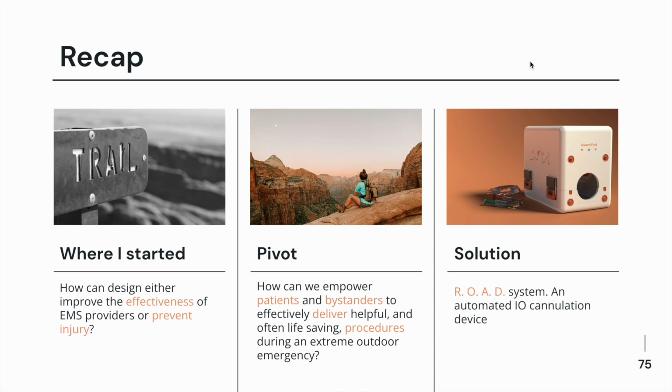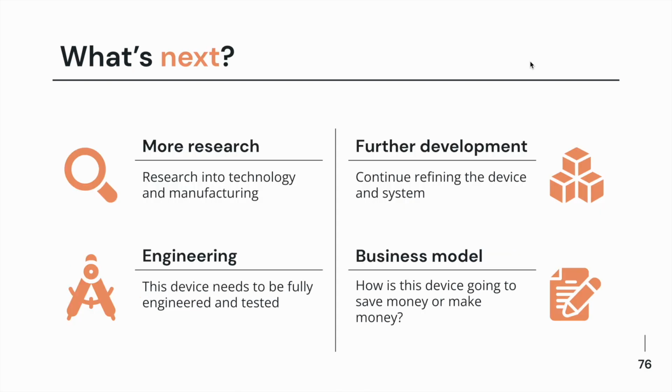As this project is still in the conceptual phase, there are still many questions that need to be answered and many steps that need to be taken. The next steps for this project start with going back to research into technology and manufacturing. Then, further development needs to be made in order to refine the device. ROAD also needs to be fully engineered and tested to ensure the patient's safety. Lastly, a proper business model needs to be built around this device to figure out how this device is either going to save the industry money or make them money.